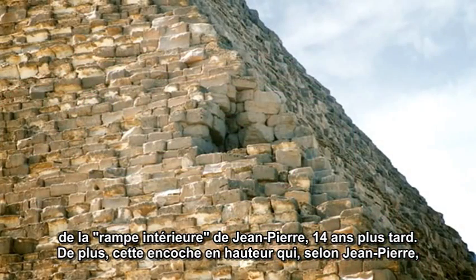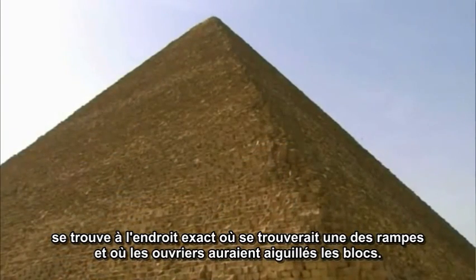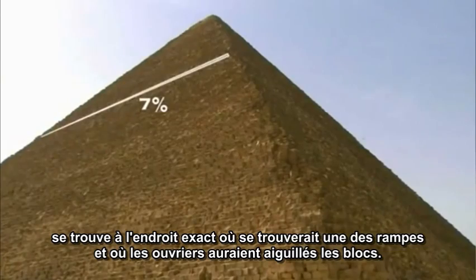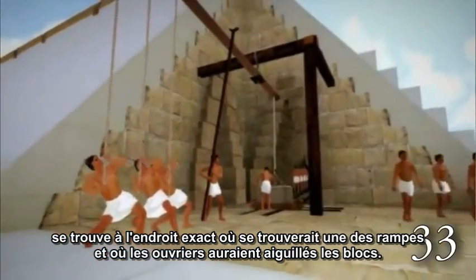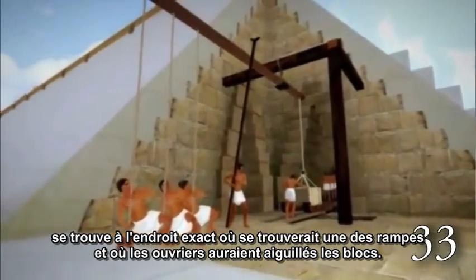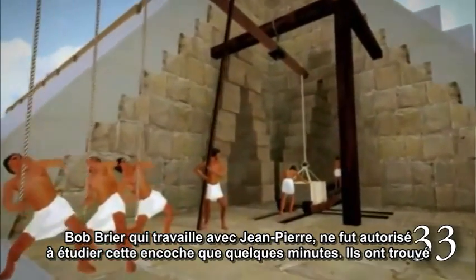In addition, there is this notch high up on the Great Pyramid, which, according to Jean-Pierre, rests exactly on the 7% grade where you would expect to find the internal ramp, and would be at the exact place where the workers would have lifted the blocks and changed the direction for the pullers.